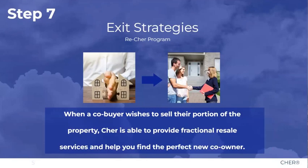But what I think is important here to remember is, because we worked with you from the beginning, we understand your financing terms. We helped you write your TIC agreement, so we know how that's all structured. So we can really step in and help with selling fractionally, because we helped you set it up from the beginning. So we're here for you through the whole process.